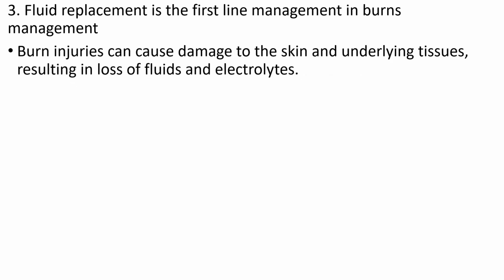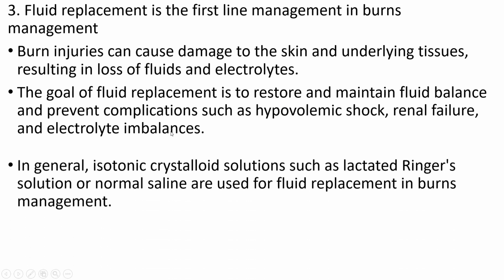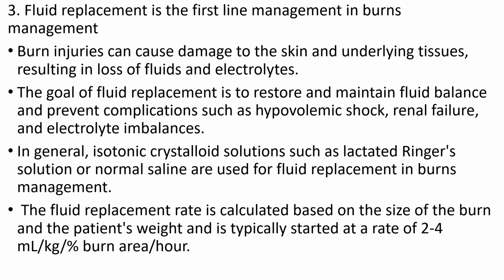Burn injuries can cause damage to the skin and underlying tissue, resulting in loss of fluid and electrolytes. The goal of fluid replacement is to restore and maintain fluid balance and prevent complications such as hypovolemic shock, renal failure, and electrolyte imbalances. In general, isotonic crystalloid solutions such as lactated Ringer's solution or normal saline are used for replacement in burns management. The fluid replacement rate is calculated based on the size of the burn and the patient weight, and it is typically started at the rate of 2 to 4 ml per kg per percent of burn area per hour.